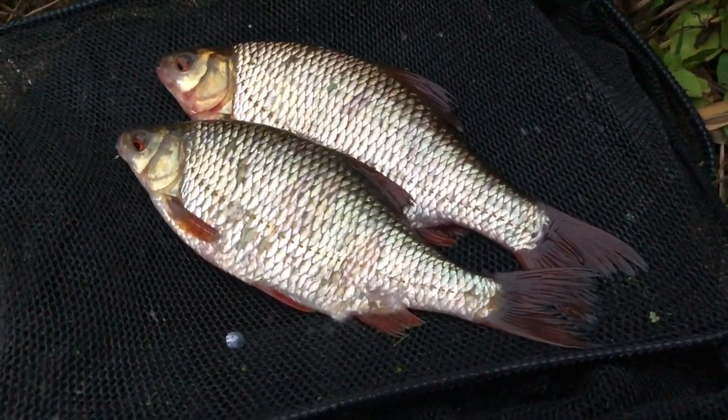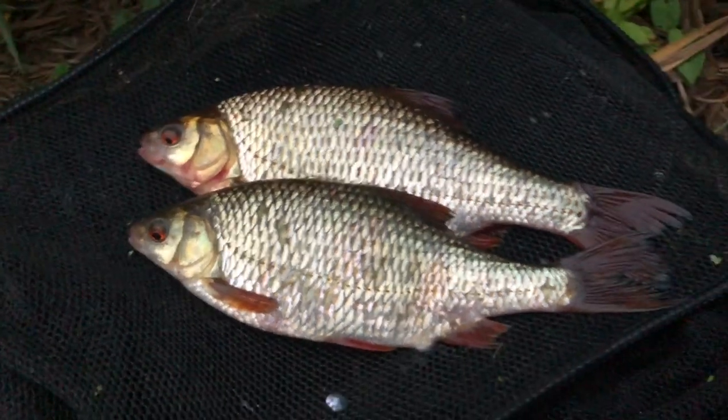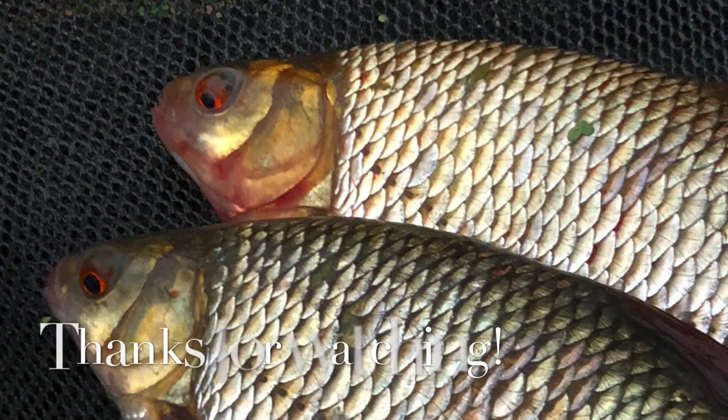And there we go, guys. And what a blinding pair of roach these were. Certainly my fish of the season today. I'm looking forward to what the rest of the season has to offer.